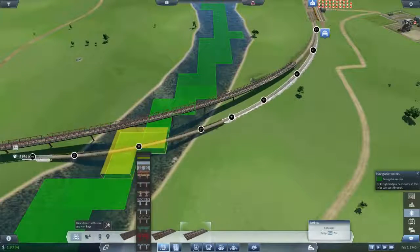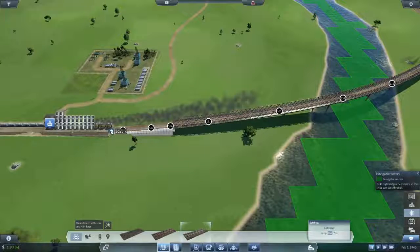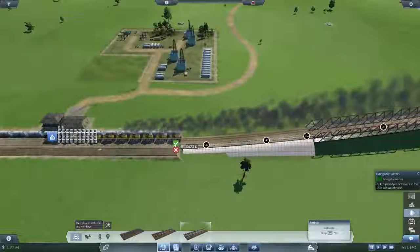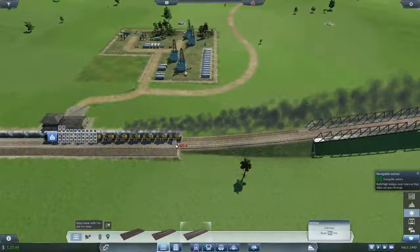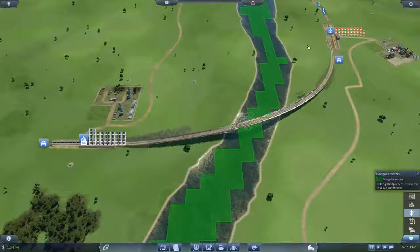Because that first line is going to be the oil delivery, and this is going to be the fuel. Actually, let's upgrade all this. There you go, it needs to be high speed as well. Okay, so that will give me a fuel line.